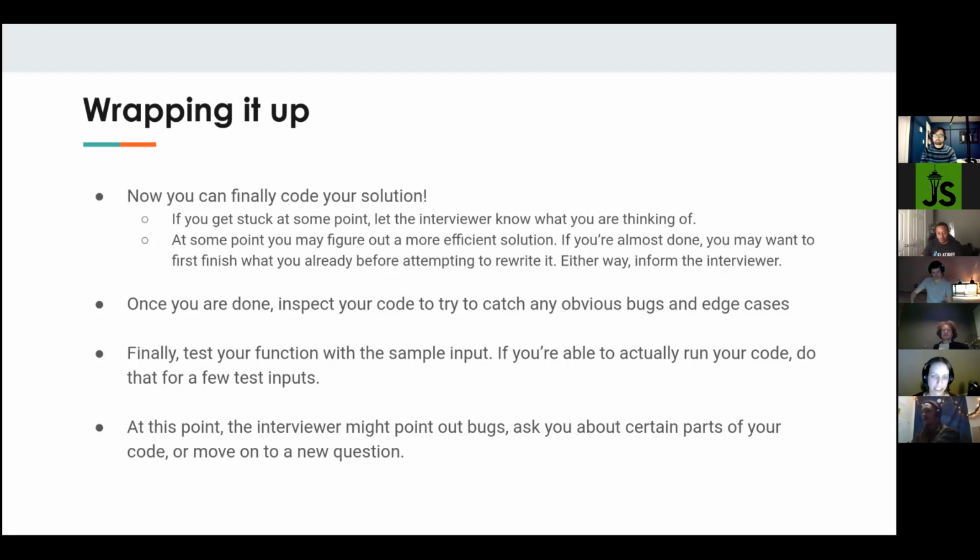And then as you're working through it, if you started with a suboptimal plan and you figure out as you're working what the solution should be, let your interviewer know, and then either finish your first pass and then go back, or change what you have and fix it as you go. And that decision of which way to do it is kind of how much of a mess you'll make while doing it. If you just started, it should be easy to fix it up as you go.